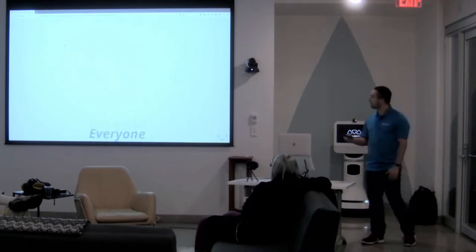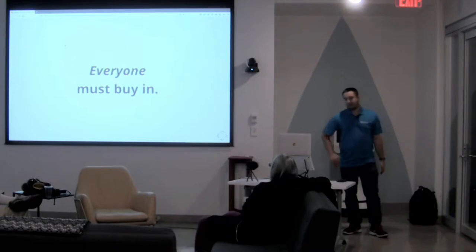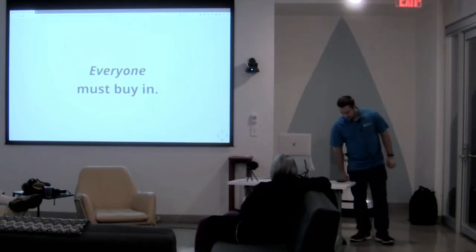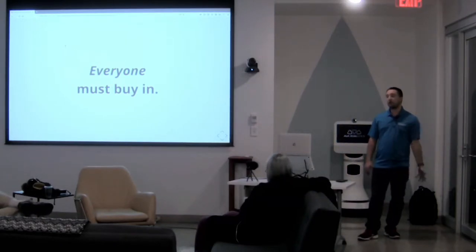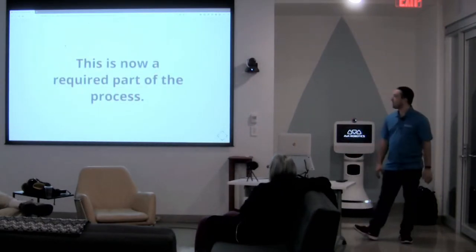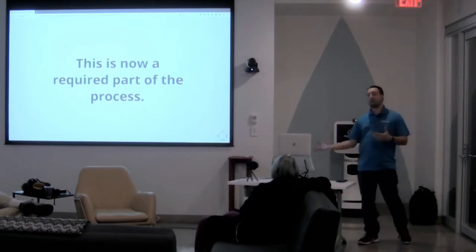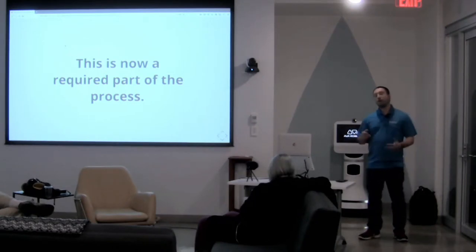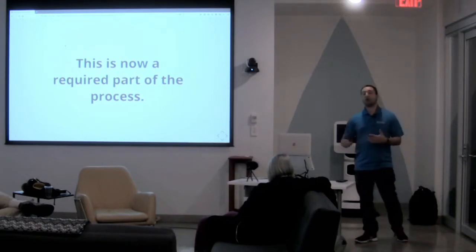Alright, so additional factors for success. Everyone must buy in. If some people are doing it and others aren't, then it's not going to work. Also, code review takes time, so this has to be considered as a part of your process now. This is now a required part of the process. This goes into getting management to back it, and having your project managers understand, okay, maybe 3 hours a week, everybody is spending reviewing other people's code.